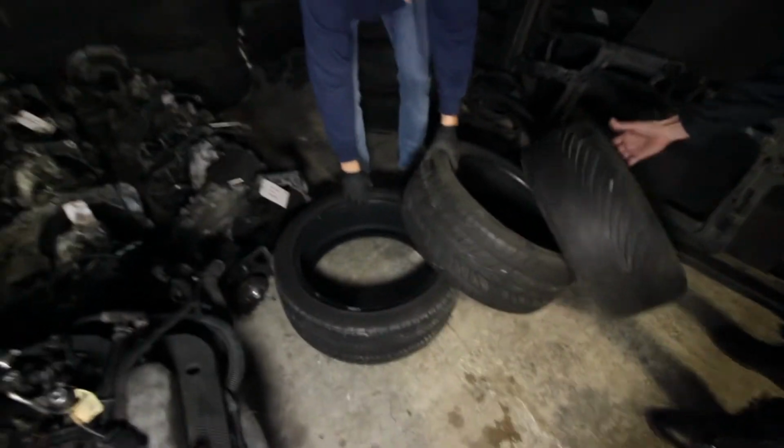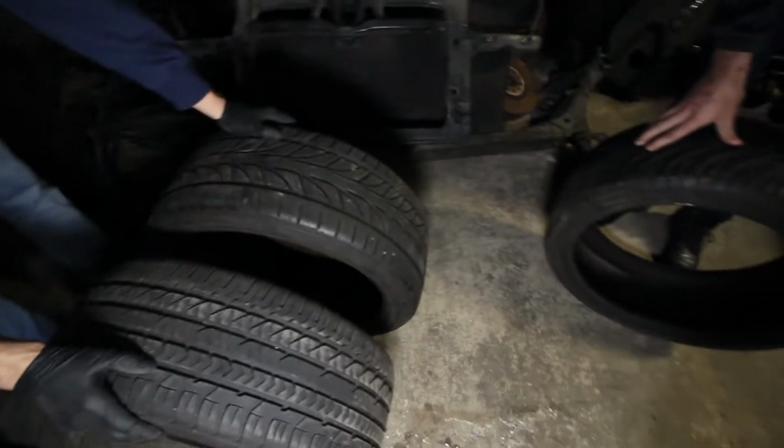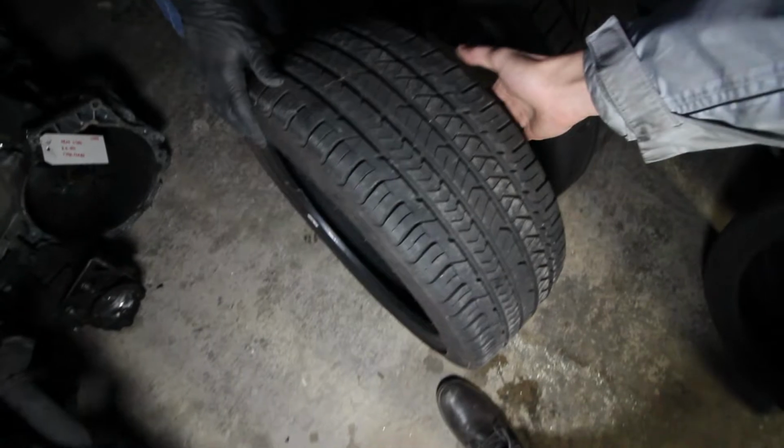Yeah, because this is two sets pretty much for me. They got meat on them too, quite honestly. They just need to match. Nice, I'll take them. Beautiful. You got one? I'll put these on my car. What are they, 18s, 17s? Yeah, 18s. Whatever.